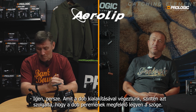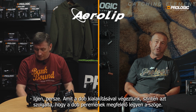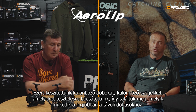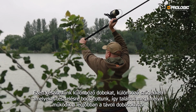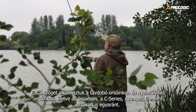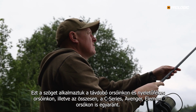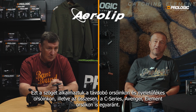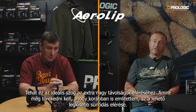Yeah, of course. What we did with the spool design was make sure that we had the right angle on the spool lip. We created several spools with several different angles and sent those out for testing, then gathered the results to see which one performed best for distance casting. With that angle, we moved forward on our Big Pit reels, basically on all our reels, also the bite and fight reels that we have in the C-Series, Avenger, Element, you name it. For us, it's the right angle to go for extra distance.